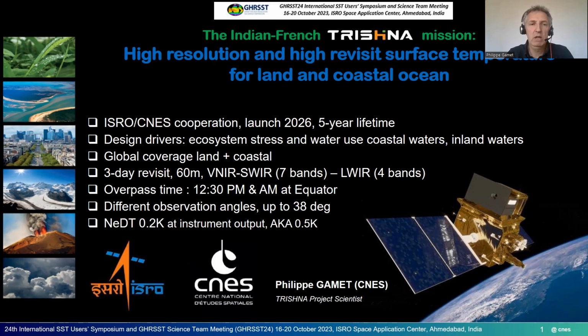Briefly, the TRISHNA Mission is a cooperation between the French and Indian space agencies. Launch is foreseen in 2026 for a 5-year lifetime. The design drivers are the ecosystem stress and water use, but also coastal waters and inland waters. TRISHNA has a global coverage of land and coastal areas, which I will come back to very shortly. A 3-day revisit, 60-meter ground resolution, and an optical capacity, as well as thermal infrared capacity.